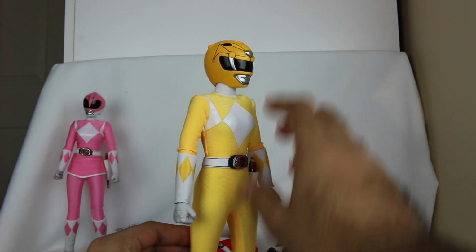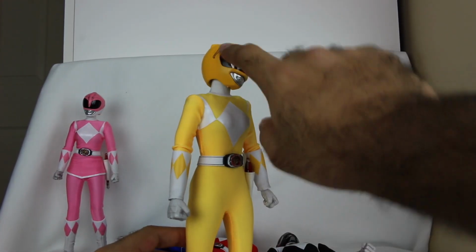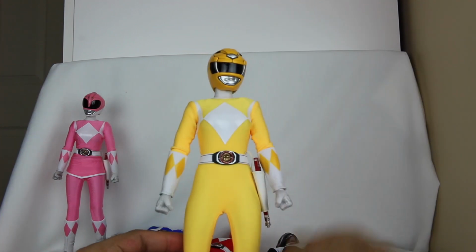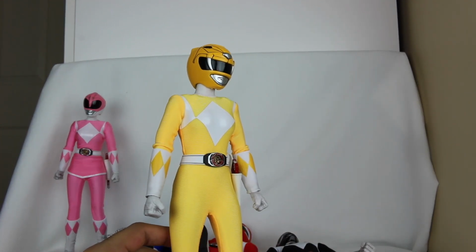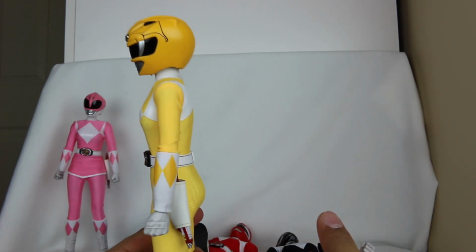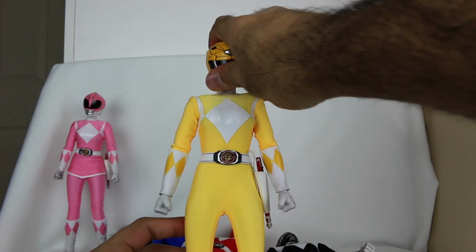Also, the yellow, I know it's hard to get the fabric yellow to match the helmet yellow, but it is a little darker on the helmet, so that does kind of stick out a bit too. Honestly, it looks worse on the camera than it does in person. The camera makes it look really different. In person, it's not quite as different, the shade of yellow, but it still is different.